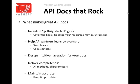There's a few points here on the screen, including a getting started guide, and the assumption that some people make, that some API managers make, that the platform is already familiar to people because they eat, sleep and code with the stuff every single day. It's just not true, right?